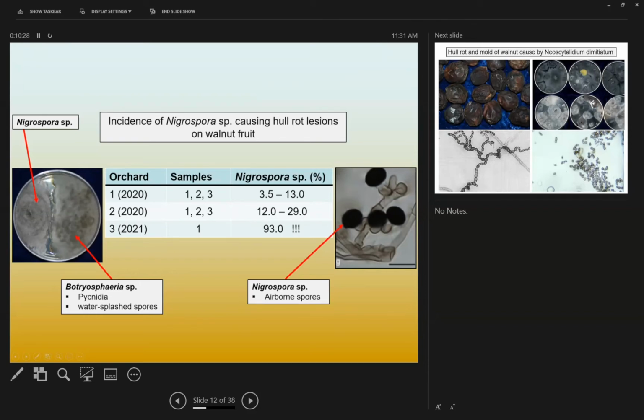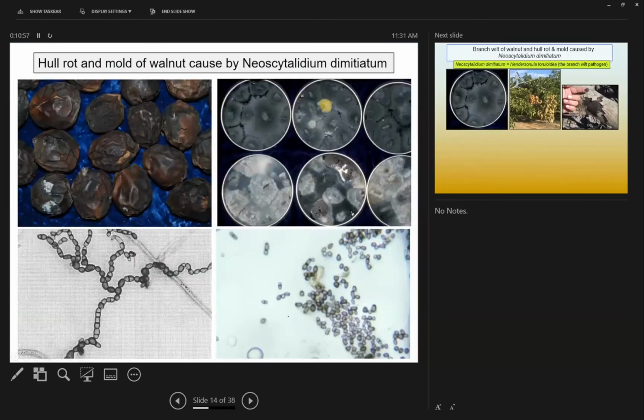And if you take a look at the culture of this Nigrospora, it's very similar in morphology with Botryosphaeria, but this culture here, the Nigrospora produces this type of spores, which are airborne spores. And that is why we found it in the hulls and in the kernel. The Botryosphaeria, you can see there are different fungi, very different not only in morphology, but also in the production of the spores.